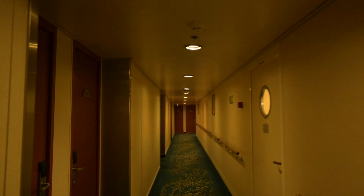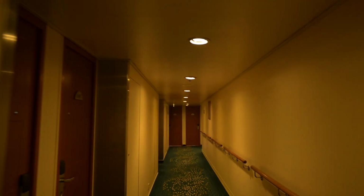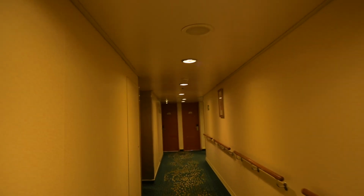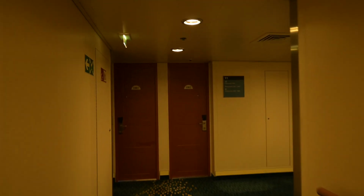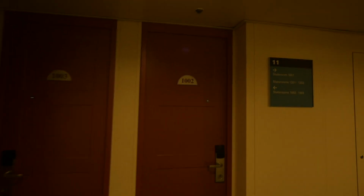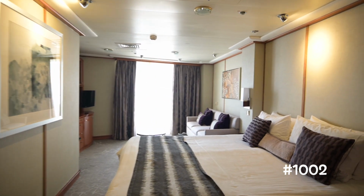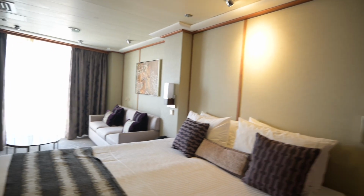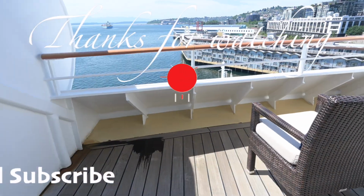And the second location is our room that we got on the very front of the ship. It was suggested by our cruise consultant, and it was the same exact price as a standard balcony cabin that we were looking into on a different floor. We loved how large it was, the living area, the balcony was larger, and the views that we got while we were in Alaska were absolutely amazing.